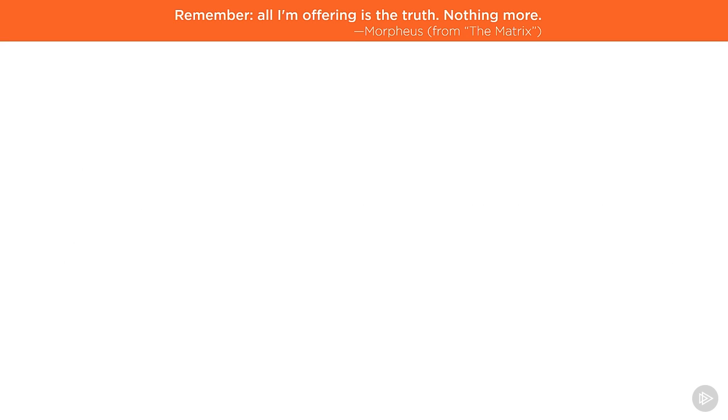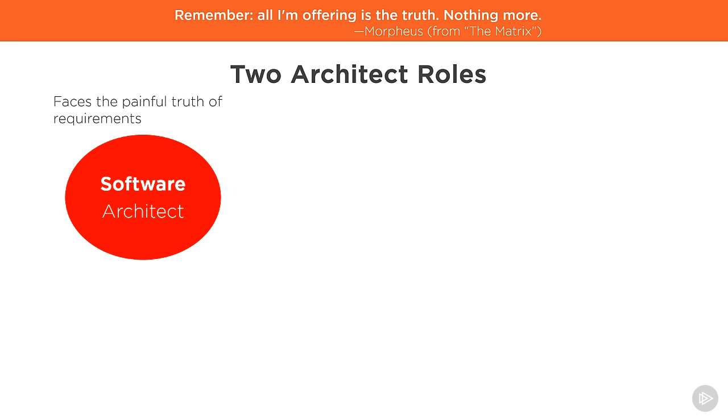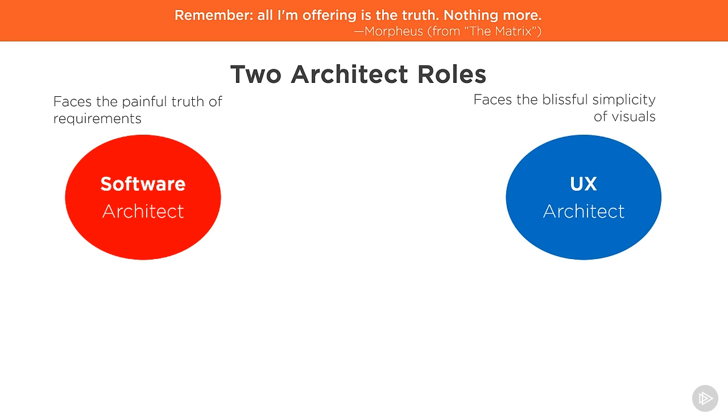UXDD expands the classic role of the software architect, like the quote from the popular movie The Matrix about the red and blue pill. The purpose is letting the truth of the system emerge. The software architect, as usual, faces the painful truth of verbose requirements. The blue UX architect instead will face the blissful simplicity of sketches.